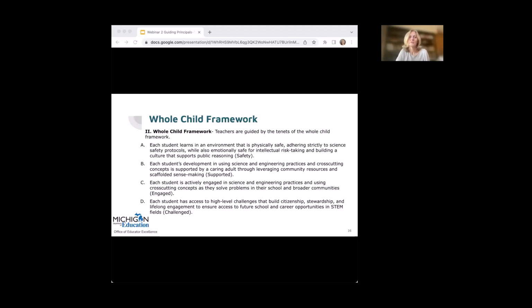In looking at the whole child framework, there are four science-specific principles named in these standards for attending to the whole child. There are very precise ways in science that we need to attend to both physical and emotional safety. Considering, for example, how to create a supportive culture for risk-taking in the context of public reasoning is an important aspect of considering the whole child. Also, ensuring all children are challenged with excellent opportunities takes careful attention and differentiation.